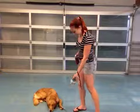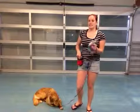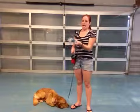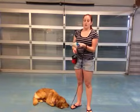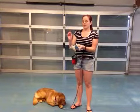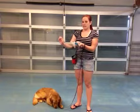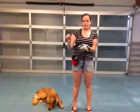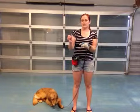So, I'll just do it standing up. Say Maddison is hanging on to this part of the toy, and I'm trying to take it from her. What I want to do is I'm going to take one of her treats and hold it to the side of her head like this. So imagine Maddison is right in front of me here. I hold it to the side and I say drop it.